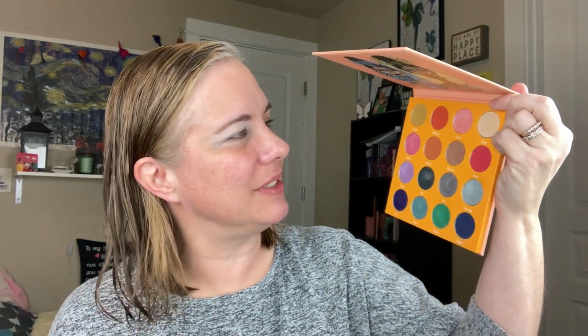So fortunately, we do have the Juvia's Place Magic Mini palette in common in our collections. And this is one of my favorite Juvia's Place palettes. I just think it's so stunning. It's got a lot of really beautiful shimmers in here. And I think today, for my look, I'm going to be doing primarily an all shimmer look, I think.